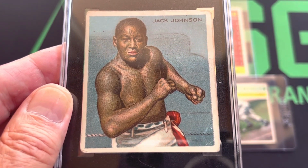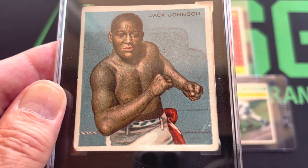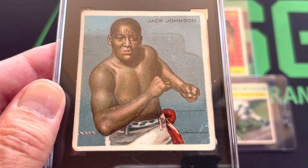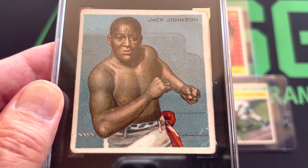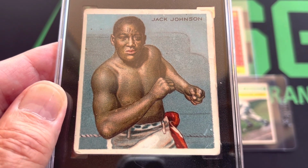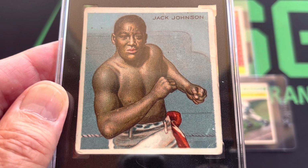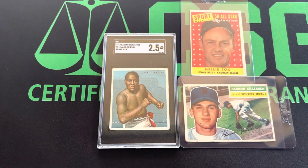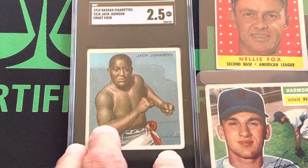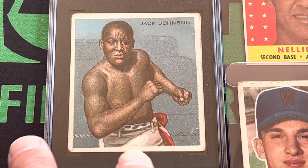And he ended up marrying a white woman, and that's where he got in trouble, because he took the white woman across state lines, which at that time was a felony. So he was actually arrested. He was actually thrown in jail. And when he was, let me put it down here so I can focus a little bit more on it. So when he was arrested, he was put on bail.